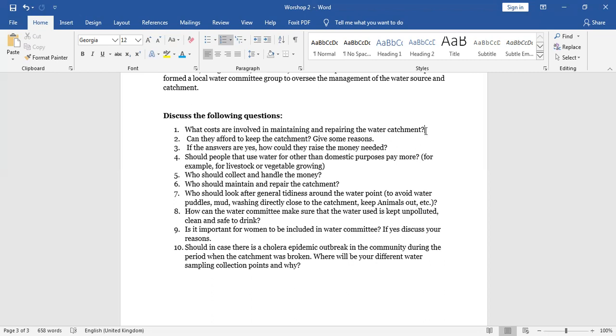And for the third question, if the answer is yes, how could they try to raise funds? Yeah, that's why we have a maintenance fee. Water is free in some communities, but we do have a yearly maintenance fee or yearly levy that is charged for everybody to pay in order to do that.